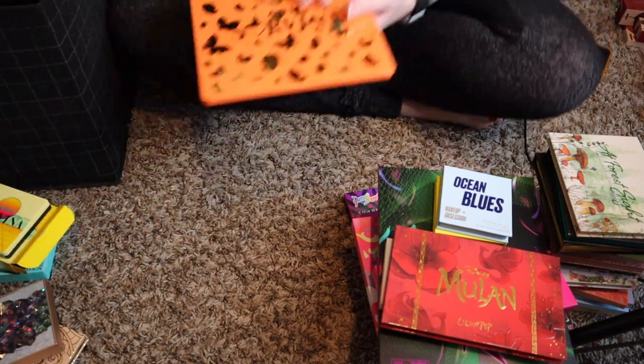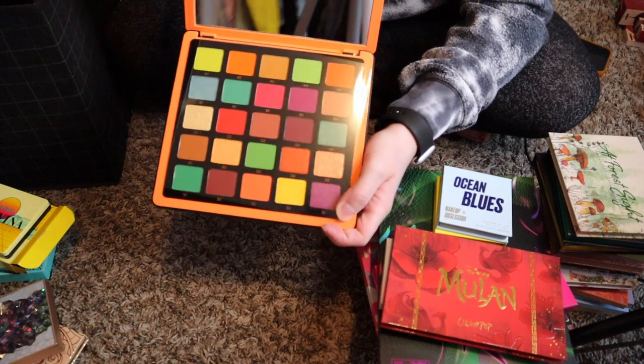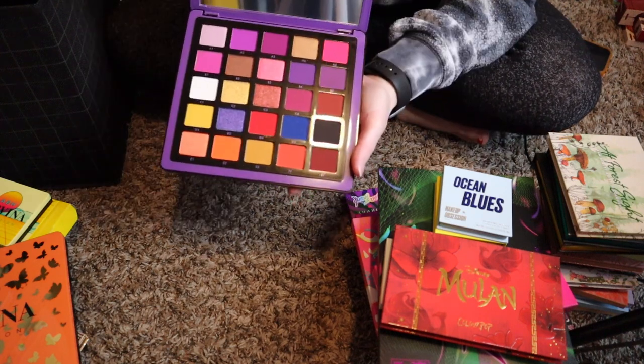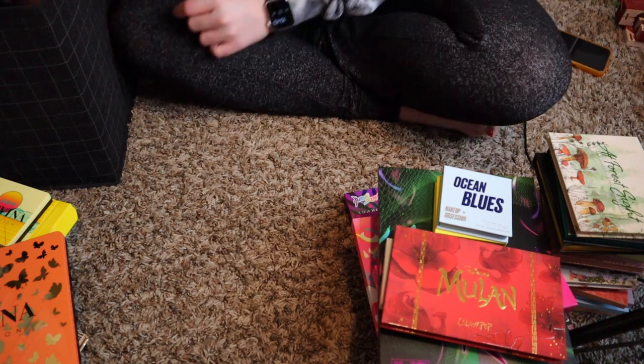Next, we have the big palettes. So this is the volume 3. All of these neons are super, super cool. Let's put it in the maybe. This is the volume 1. I don't really use enough purples. I'm going to pass on this one. Which is funny because purple eyeshadow makes my eyes look the best.